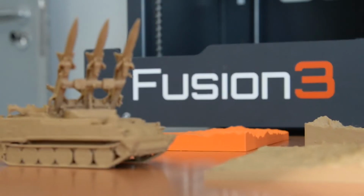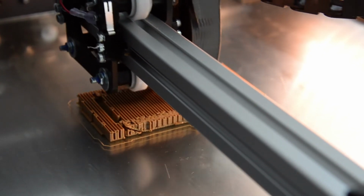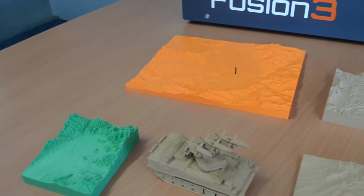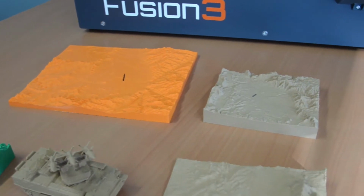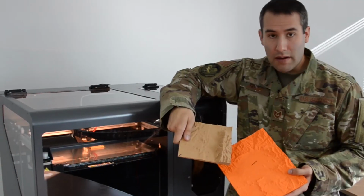Kind of what we've been doing lately is surface-to-air missiles. There are electronic programs that can be used, but this is also a great backup just in case we lose all of that. We have the physical map that they can look at and use for route planning. So I'm holding two examples.